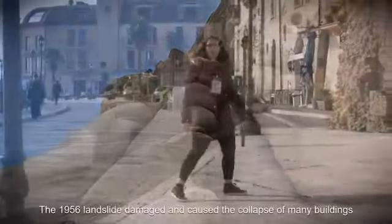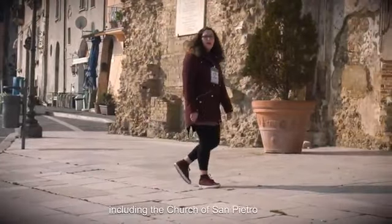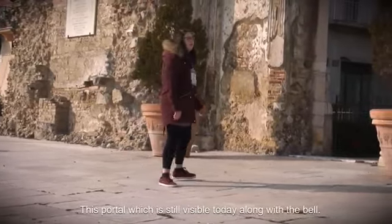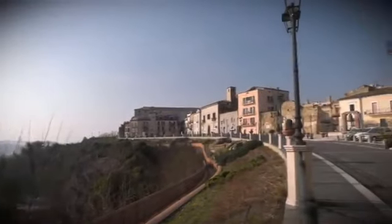The 1956 landslide damaged and caused the collapse of many buildings, including the Church of San Pietro. This portal is still visible today, along with the bell.